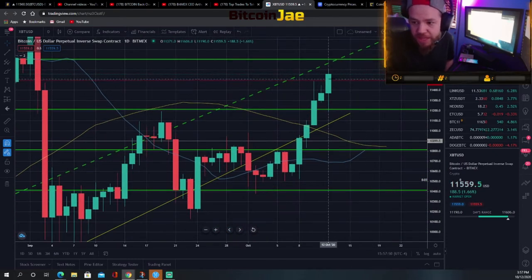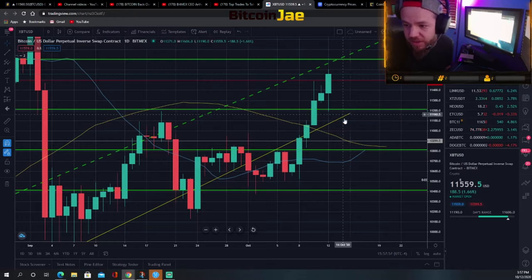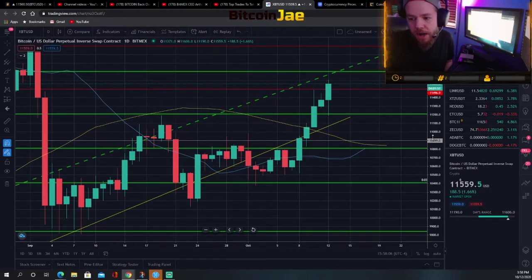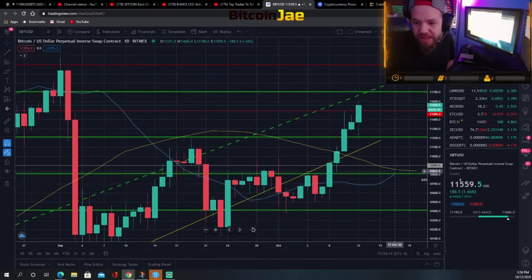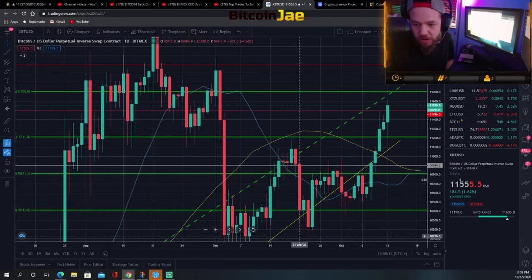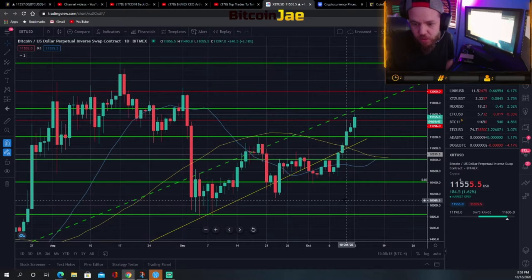If we see pullbacks below 11,500, then we're looking at 11,200 for an entry. The first pullback entry, 11,000, the second pullback entry. All right, and then the third pullback entry would be this Fibonacci level, which is 10,800. So those are the entries for breakouts and supports that we're looking at here. As you guys know, we are bullish on this. We are currently in trades on Bitcoin. Hopefully you guys were able to get some of these trades that we put out over the last week or so.